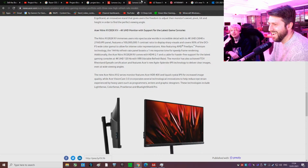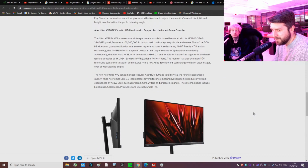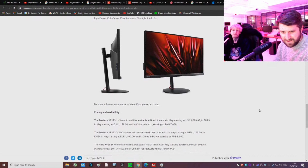Remember it. Anyway, so back to these Acer Nitros. Like I say, we've seen some Acer Nitros before that are all very, very good. HDR 400 as well. Yeah. What's the cost? Have they told us yet? No, I don't think it's got.